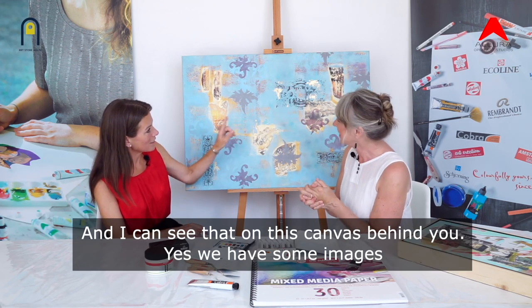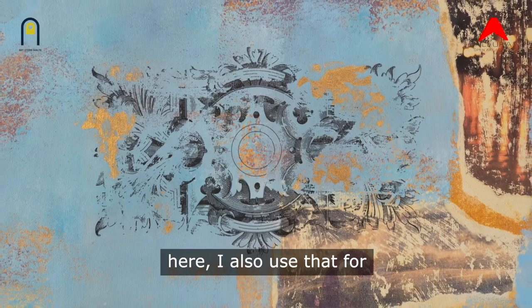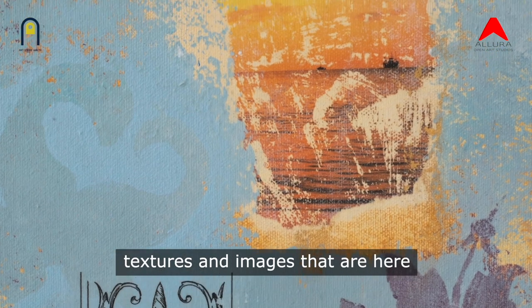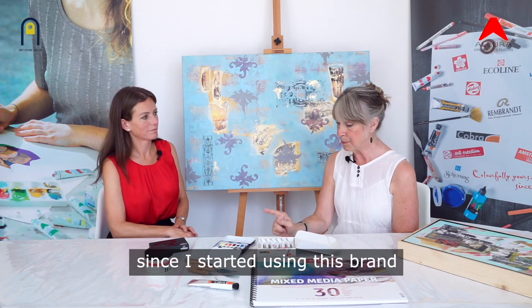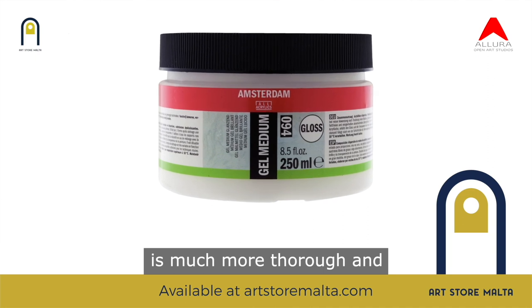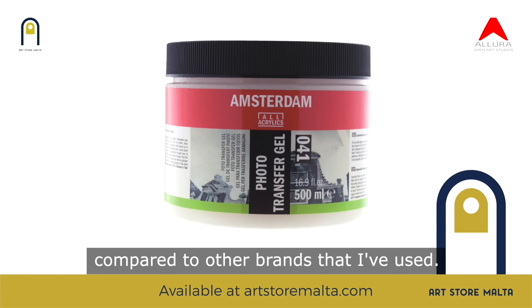And I can see that on this. Yes, we have some images here. I also use that for little bits of magazine textures and images that are here. But one thing that I've found since I started using this brand, this is Amsterdam, is that Amsterdam is much more thorough and fast compared to other brands that I've used.